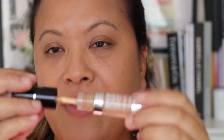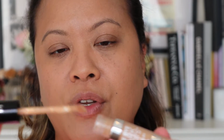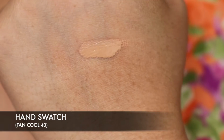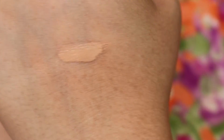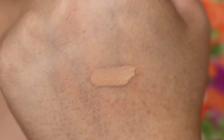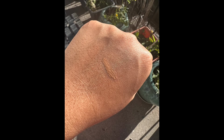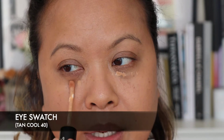So what's interesting is you do have a brush that you can use, but to actually get to the product you have to turn it. So let me show you how that looks. You've got a doe foot there. So this is the hand swatch of the IT Cosmetics Bye Bye Dark Spots Corrector and Serum, and it's in the shade Tan Cool 40. So I just usually put a few dots under my eye.